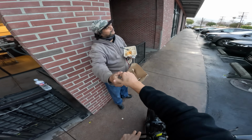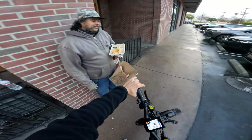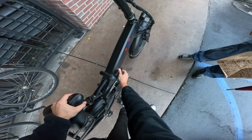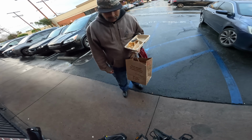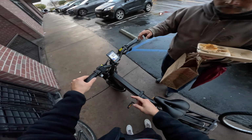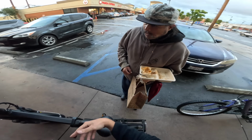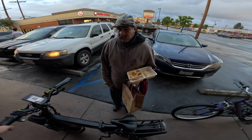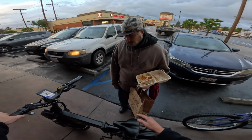How you doing, bro? Got some Chipotle? Yeah, it's a quesadilla. Hell yeah. I want to give you this bike. If you take this, fold it in half. If you want to put it somewhere, when you pedal, it'll give you power, or there's the thumb throttle. So then you don't even have to pedal. How many watts is this? This is 750 watts. Yeah, it's the strongest that you can ride.